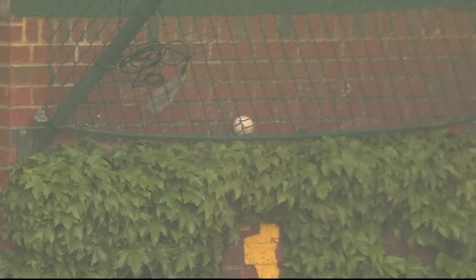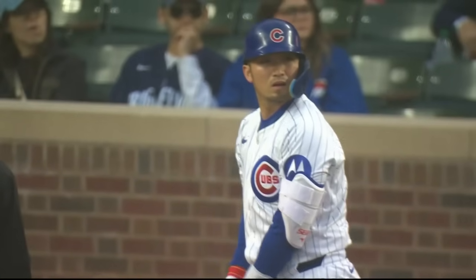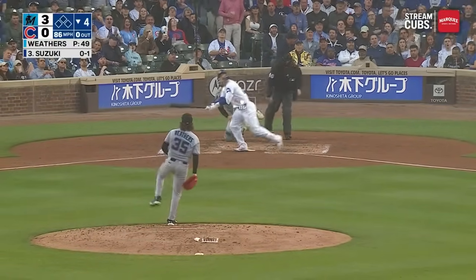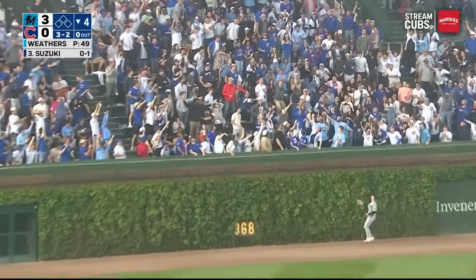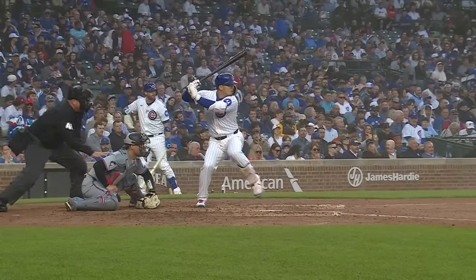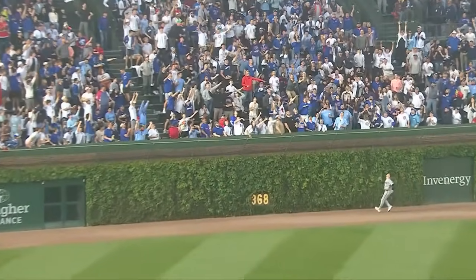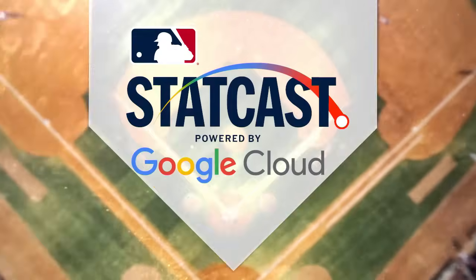How about Kyle Stowers? This guy is unbelievable. When he gets hot, he gets hot. 0 for 4 yesterday, with 3 players with double-digit homers for the Cubs. Seiya out to left center field. Stowers is back. He's at the wall, and it is gone. Seiya says, see ya. Home run number 11. It's a solo shot, and the Cubs are on the board here in the 4th.